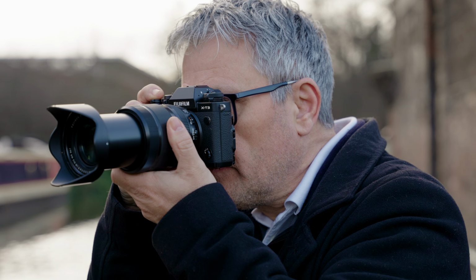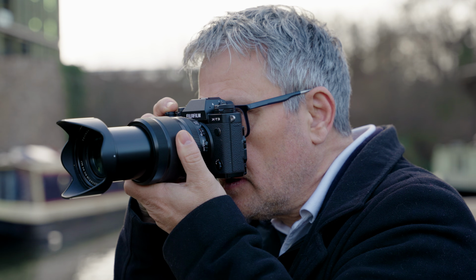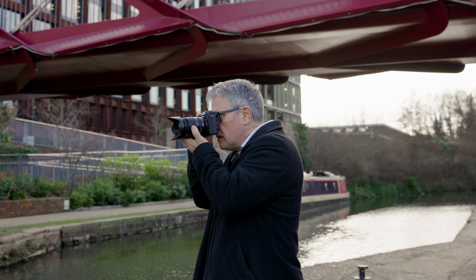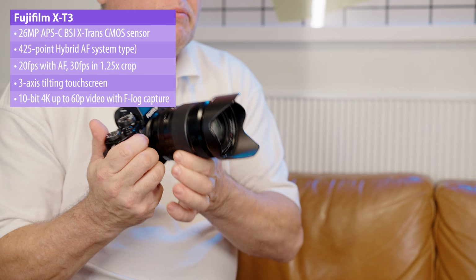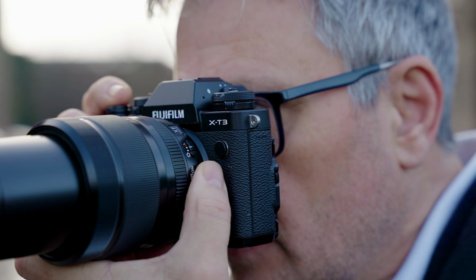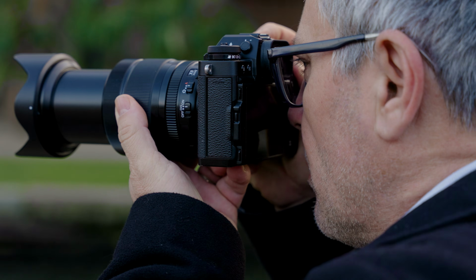The Fujifilm X-T3 came out in 2018 as an upgrade to the X-T2. It featured a 26 megapixel sensor, and it could shoot at 20 frames per second in mechanical mode or 30 frames per second with the electronic shutter. But it's not really about the numbers, it's about what a beautiful camera this is to use and to hold. Being an APS-C sensor means it's smaller and lighter than full-frame counterparts, but it handles just really, really nicely.